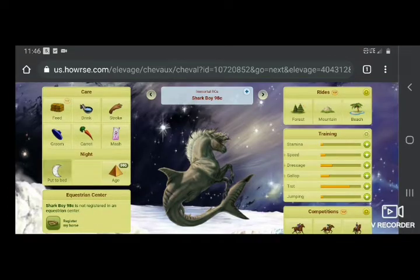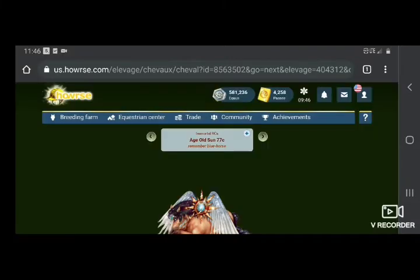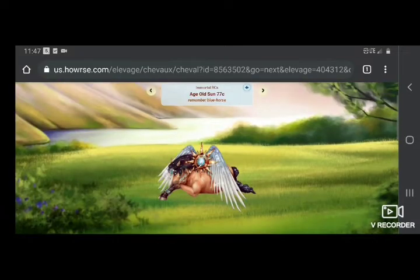I bought this one. It had a magic hat on him. It was like a wizard. And I gave him a new coat.